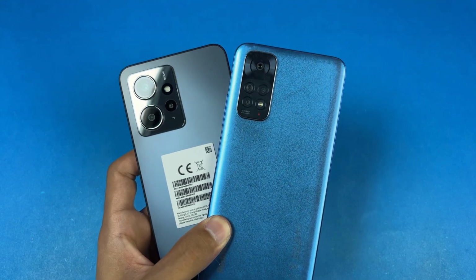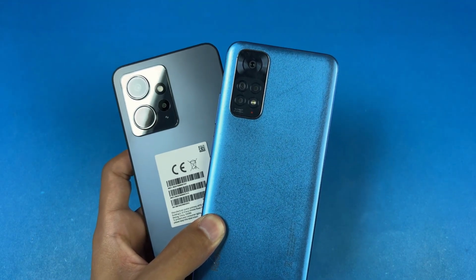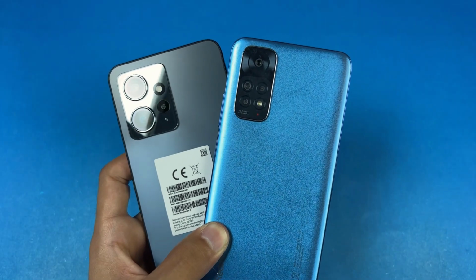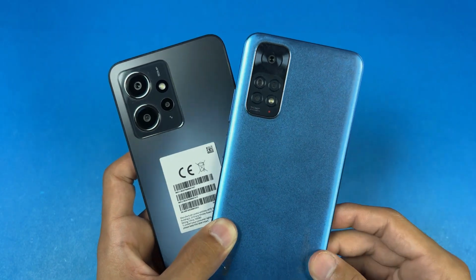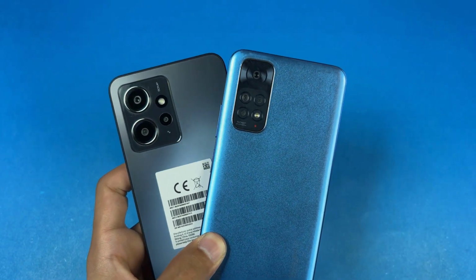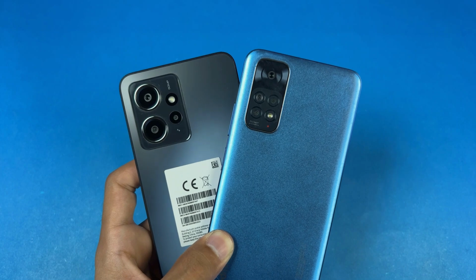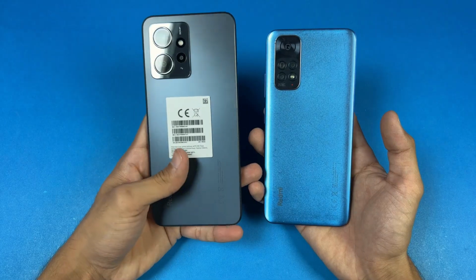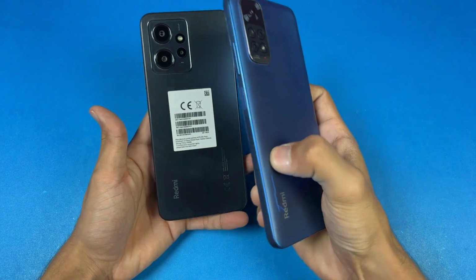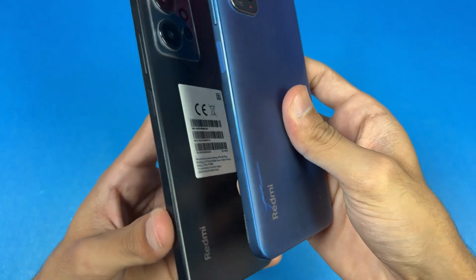And Note 12 has a 50 megapixel f/1.8 aperture main camera. Also we have 8 megapixel ultra wide with a 2 megapixel macro, while the Redmi Note 11 also has a 50 megapixel main camera with 8 megapixel ultra wide and a 2 megapixel macro and a 2 megapixel depth sensor. We have a completely flat back versus a rounded one on the Redmi Note 11, as you can see.